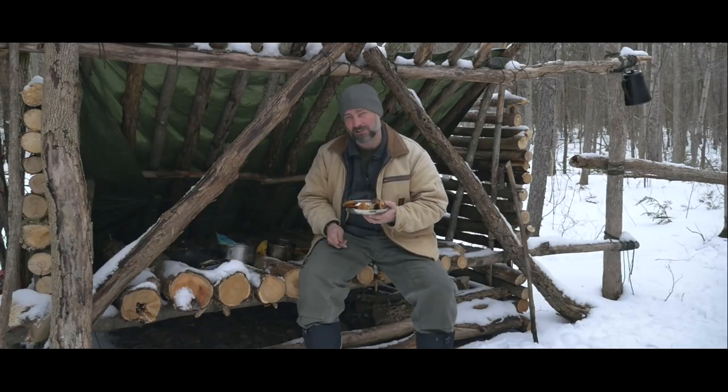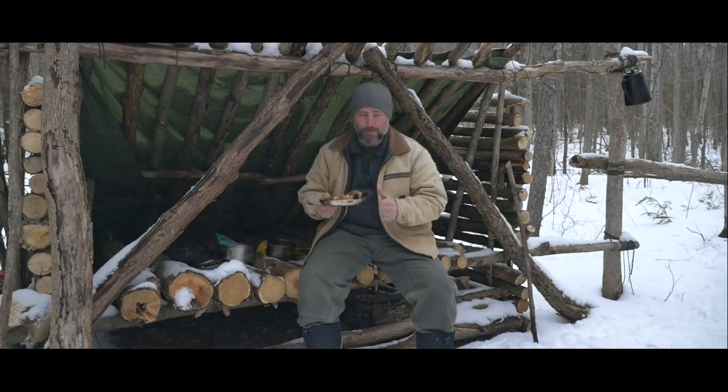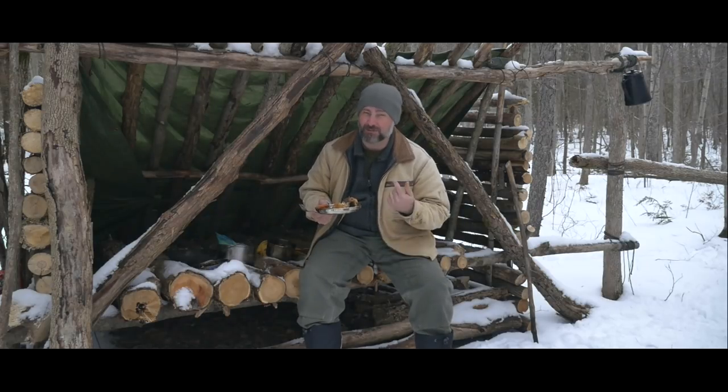Yeah, I need to eat this up before it gets cold. It's too good to waste. Not that I would waste it if it was cold. It's much better when it's warm.